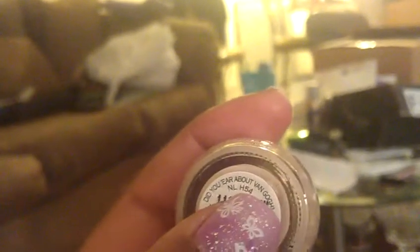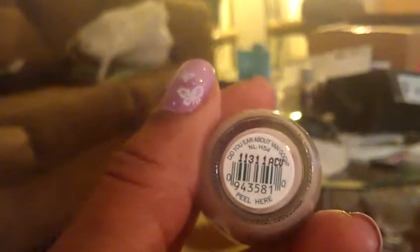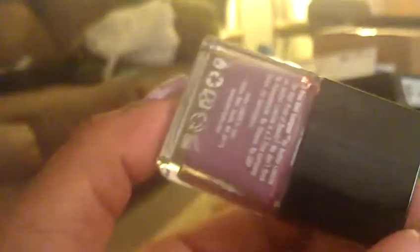But I have found out these little numbers here are a little guide, that H54. I don't know what the 54 is, but the H is from the Holland collection. And this one is Did You Hear About Van Gogh? I like to use my colors like this under my animal print stamping. Next I have Scoundrel by Butter London, one of the first Butter London polishes I purchased. Then we have Slapper. Very pretty, very vibrant.